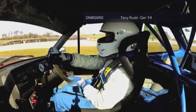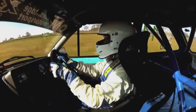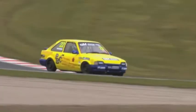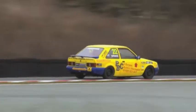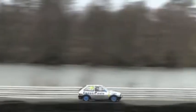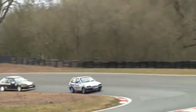On board again with Tony Rudd, working the wheel down into Cascades. Through the left-hander he goes. Then he'll go off towards Island Bend. There's one of the drivers we heard from at the start of the show, Adam Burgess, in the Class B car, the XR3i, one of the novice drivers, a newcomer, trying to work his way up through the order. Somebody local to this circuit, as a lot of the drivers are.